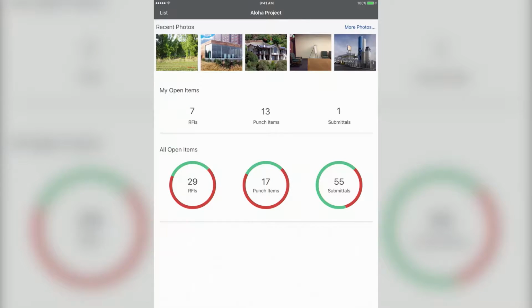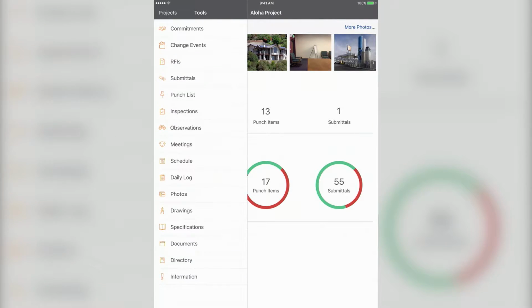This is our Aloha project. I don't know if you guys know where Procore is. We're in Carpinteria. It's a beautiful piece of the world. Definitely come by. This project has a series of tools. This is a subset of everything that we offer, both on the mobile and the web app.